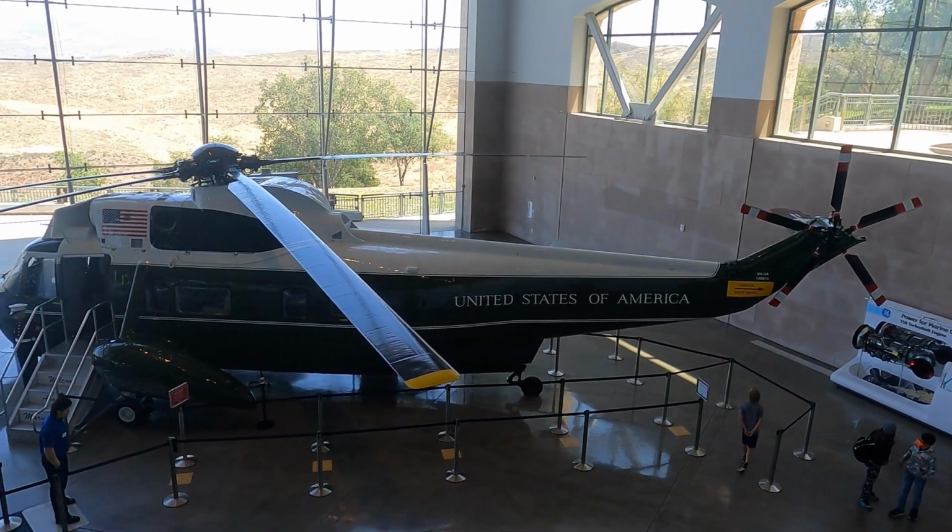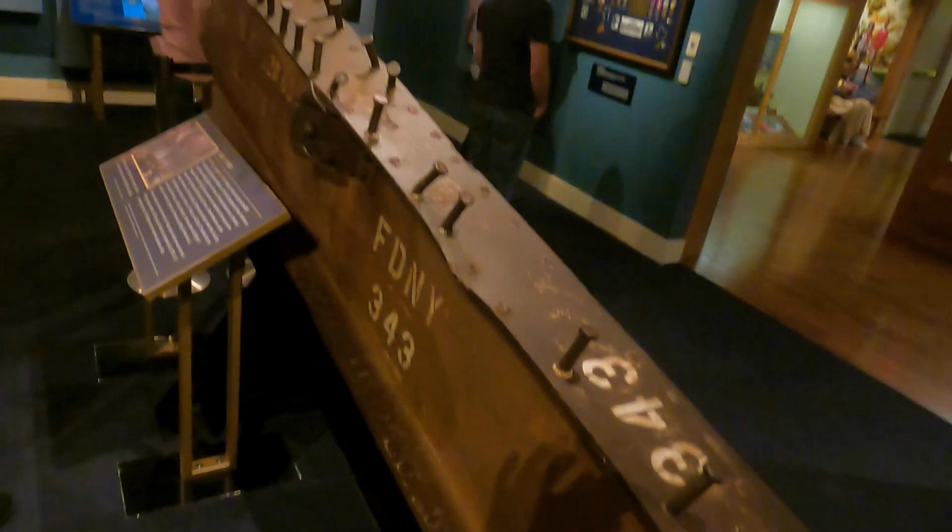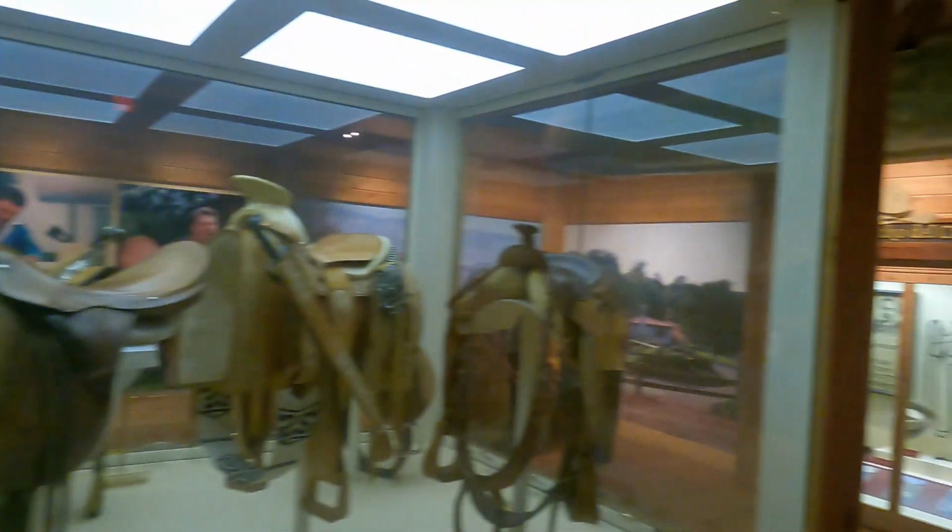Speaking of Marine One, Reagan's helicopter is also on display in the hangar. They have a steel support beam from the World Trade Center on display, although his presidency was long before the September 11th attacks. There are, of course, many other displays and artifacts in the museums, and I'm only giving a few highlights. The last section of the museum covers his funeral and legacy.